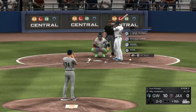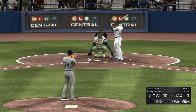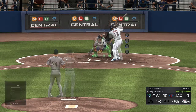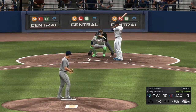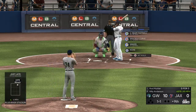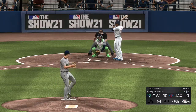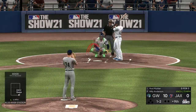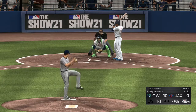Mulder. Into the box, Rod Mulder, as he'll take a look at ball one. He could really use a knock here, 0 for 3 in the game so far. And that's right there, and we're even at one. Good breaking ball there, laid off for the second strike.